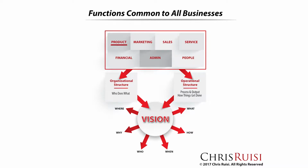The first is they have a product or product development. Next, they have marketing. Third, they have sales. Someone has to sell the product. Fourth, they have a service function. Someone buys your product, they need help, they need assistance, that's service. Next, there's a financial function. Could be as simple as a bookkeeper, but it could be more elaborate as a full-fledged CFO, but there is always a financial function. Next is an administrative function, the policies and procedures. And finally, there are people functions, selection, recruitment, development, training. So 7 functions, every business has them.